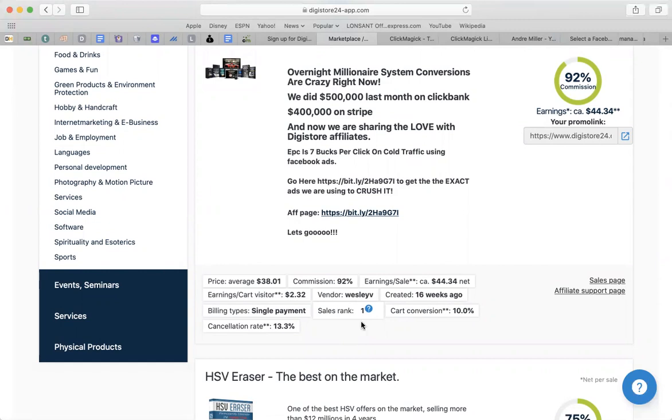Conversion card is at a 10%. So this is from cold traffic. Average price: if this is being sold for $44, you're going to make $38.